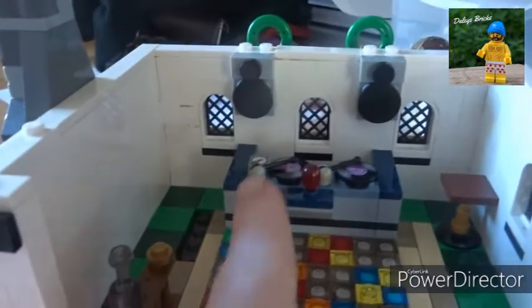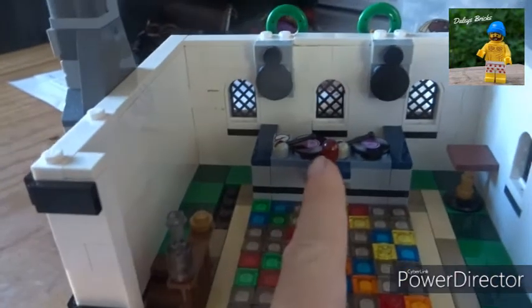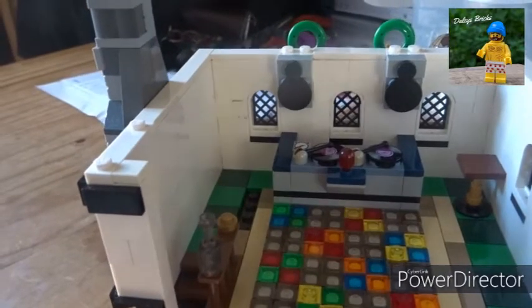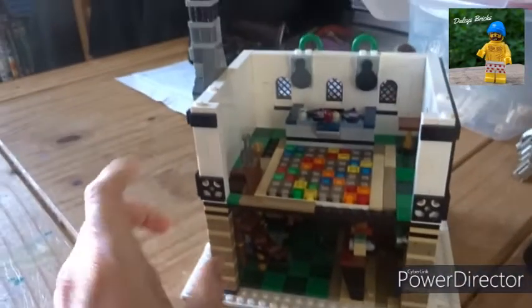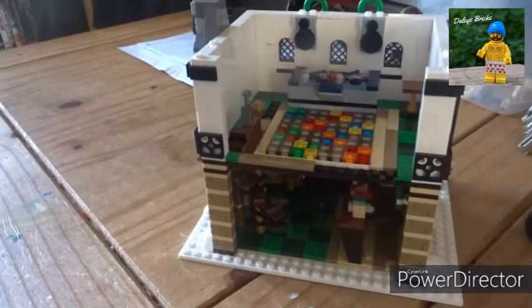As you can see, we've got some speakers there above the DJ station as well, so we'll need to get a good minifigure for the station here. My daughter has suggested DJ Llama from the video sets, so maybe he'll go in there, I don't know yet. But that's how it's looking so far. So next on is the roof, so let's get cracking on.